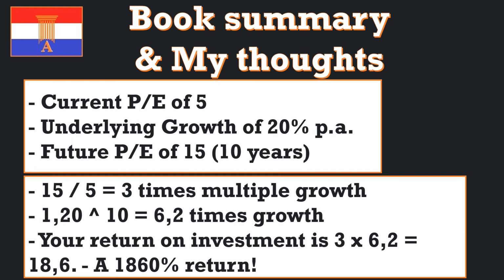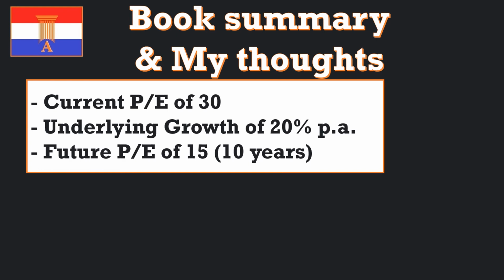That's not too bad, huh? So let's go to the second example. And this is probably important because this is basically the scenario with some companies that we're in right now, and they are still looking appealing because they have such a great growth ratio.